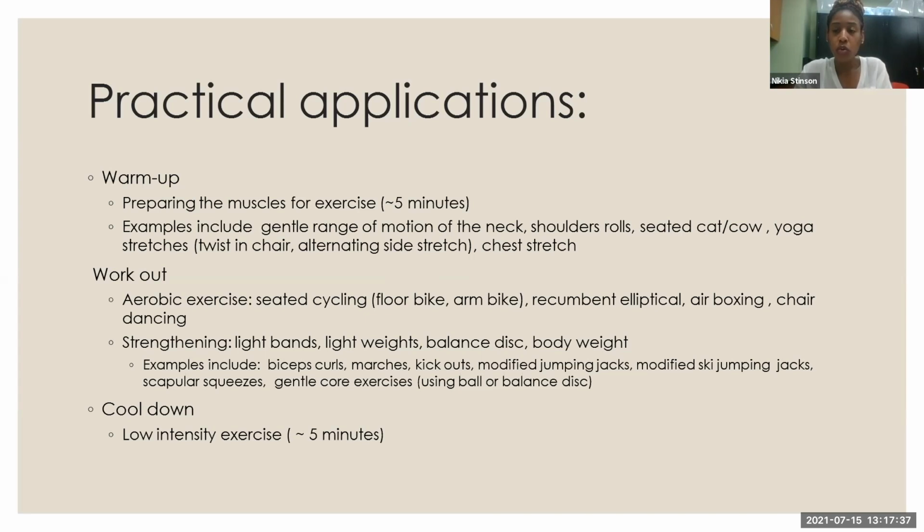With this, you can look at gentle active stretching. You can do some light biking. So if you're using a floor bike, or an arm bike, which we will go into greater detail on shortly, just do that for a few minutes. I usually say at least 5 minutes to warm up your muscles. Now this can be longer. Sometimes the warm up can be 10 to 15 minutes. It is based on your personal needs. So if you need longer, you take longer for your warm up.